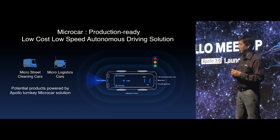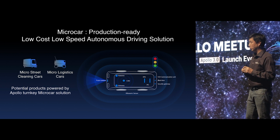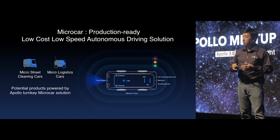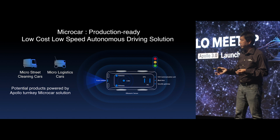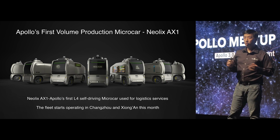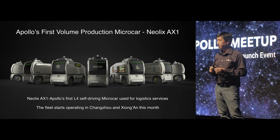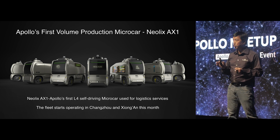We've looked at the minibus solution. Next, I will introduce you to another one, which is the Apollo microcar solution. This one is specially designed for production-ready, low-cost, low-speed autonomous driving. It's for micro-logistic cars. It's for micro street sweeping machines. It has local sensors, which are designed to run on non-public roads. Based on this microcar solution, Apollo's partner, Neolix, delivered the very first microcar used for logistic service. It's commercially launched, and the fleet will start operating in Changzhou and Xiong'an this month.